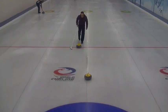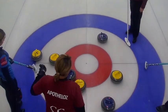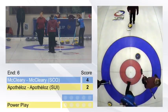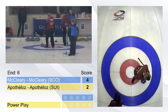It looks a little bit wide. Well, removes the one blue, and doesn't sit for shot, so steal a 1 for the Scots. And the Scots going up 5-2 after 6.